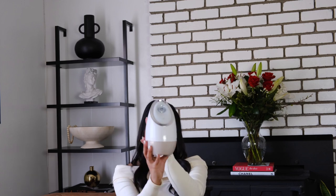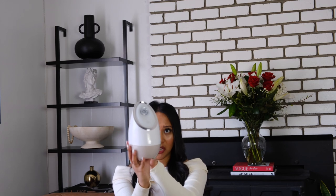Some items on Amazon come in a two pack, and it's really perfect to give as a gift. So since we're going through the Amazon home items, I wanted to jump into the Amazon beauty items that I got. So this facial steamer, this one is very inexpensive.